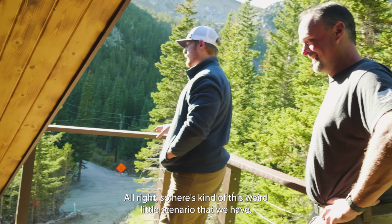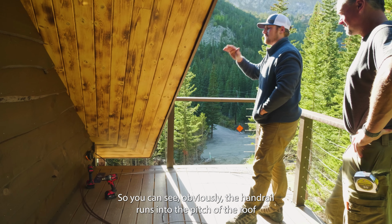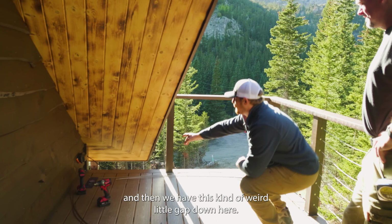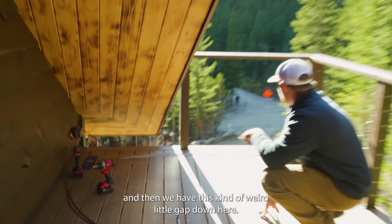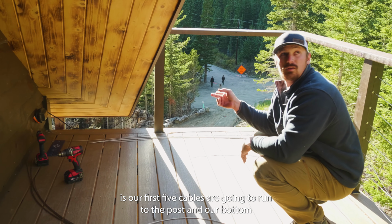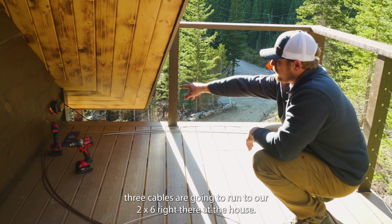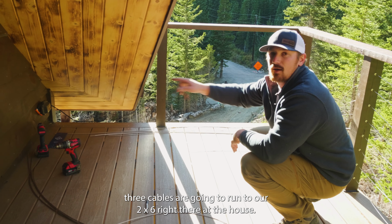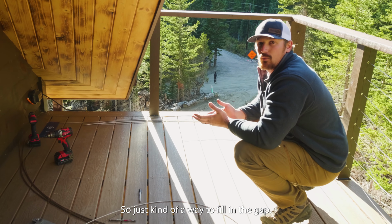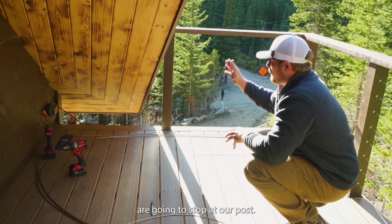All right, so here's kind of this weird little scenario that we have. You can see obviously the handrail runs into the pitch of the roof, and then we have this kind of weird little gap down here. So what we're going to do is our first 5 cables are going to run to the post, and our bottom 3 cables are going to run to our 2x6 right there at the house. So just kind of a way to fill in a gap. Some of our cables are continuous, some of them are going to stop at a post.